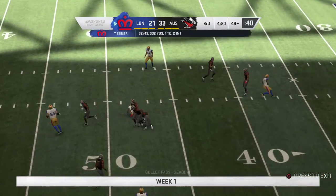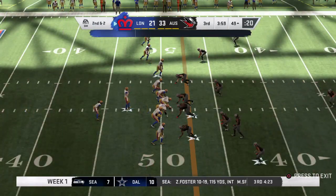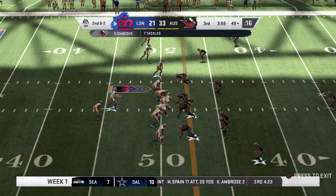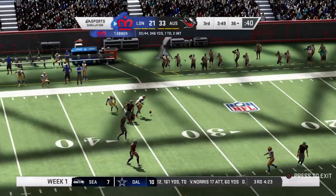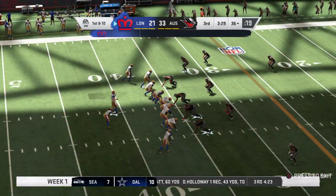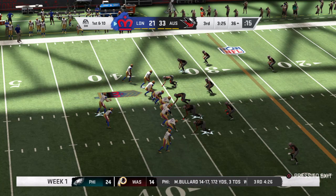Ebner going to throw right side. That's complete to Gray at the 49. I think there's going to be a blitz for Austin. Pump fakes. Throw it left side. What a catch! What a catch by Willis Russell. It'll be a first down for London.